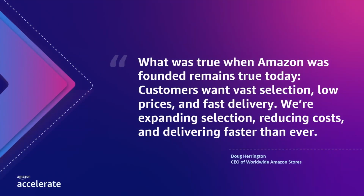Delivery speed has always been a core customer value and a key part of what spins the Amazon flywheel. What was true in the past remains true today. Customers always want faster delivery speed, lower prices, and vast selection. When we launched Prime back in 2005, one of the first benefits that we announced was two-day Prime shipping. It was a revolutionary idea at the time, and it transformed the way many of us shop, myself and my family included.